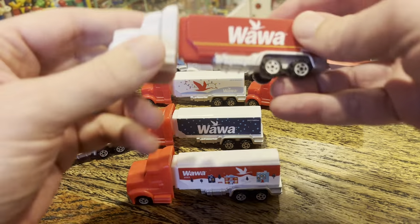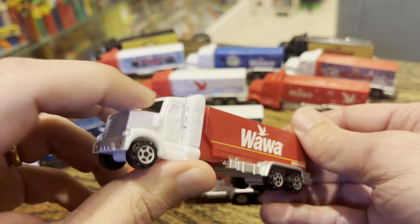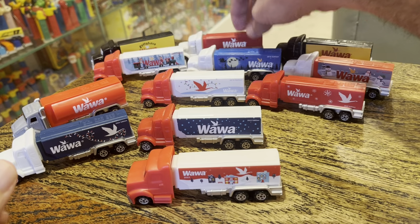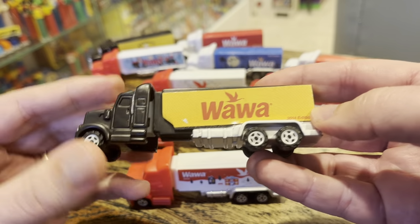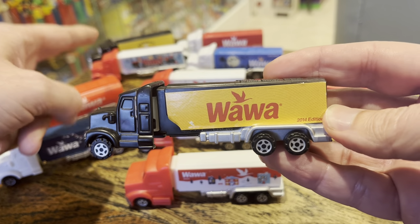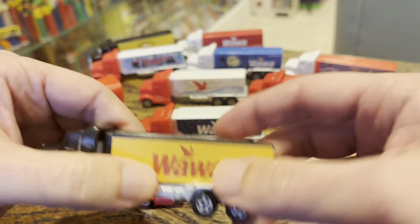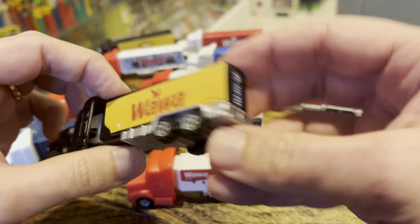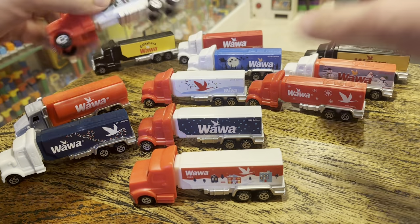We get the same stuff in different colors for 2013, white on red, same with the small smokestacks, and then we've got the 2014, another black with yellow sticker. All three of the ones I just showed you say Pez on the back, and that stops here in the 2014 version.